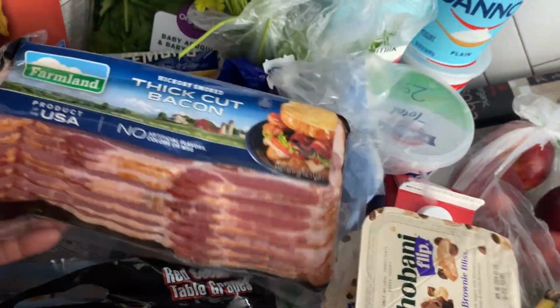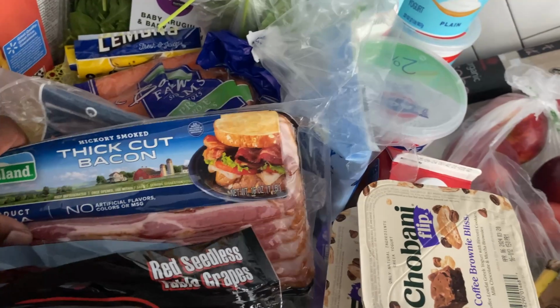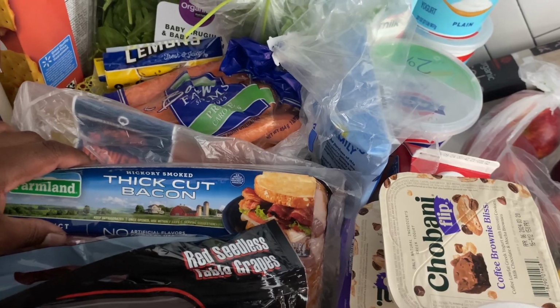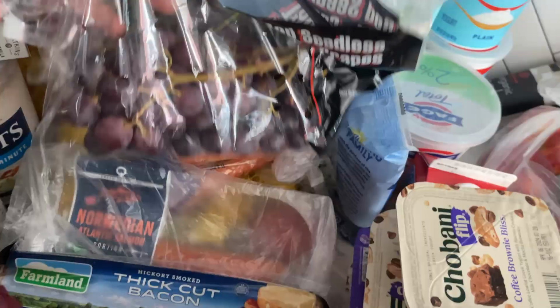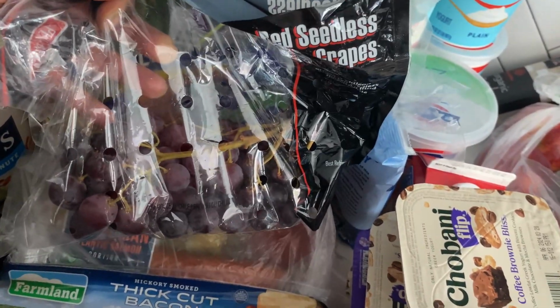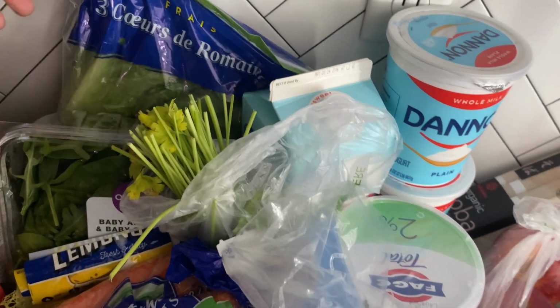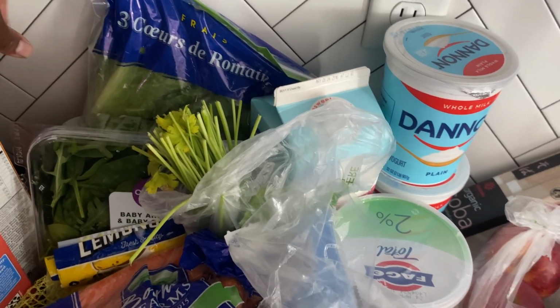I don't have any need for this. I've been having like an old school bacon, egg, and pancake breakfast lately. I don't really have a recipe for it. Grapes for my DIY Starbucks protein box. I also got 3 romaine hearts. I'm trying to come up to 4 cups of romaine. I'm sure that's going to be plenty.